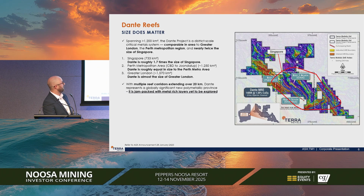Every single red line you see on there is a mapped reef. So these are 20 odd kilometers long each. Now, all these little magnetic lineaments you see in there that don't have a red line in them, we're 99.99% certain they're reefs as well. So if you add those all up, we're looking at hundreds and hundreds and hundreds of kilometers of pure metal, polymetallic reef, some of which sticks out of the ground, some's covered by about half a meter of sand.